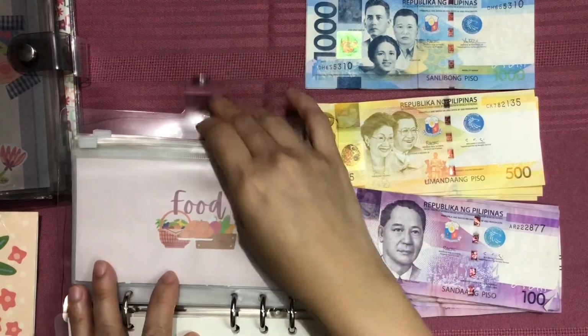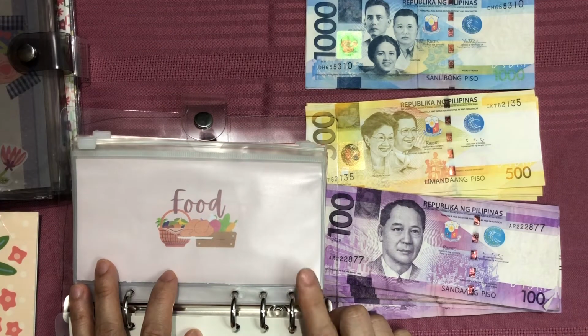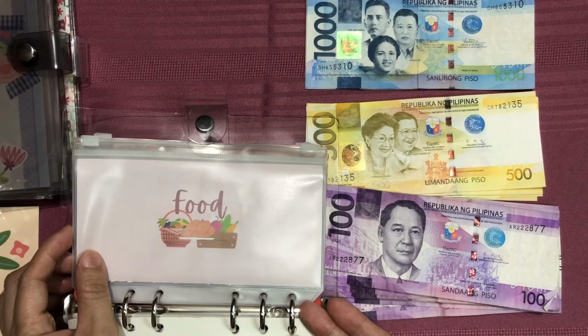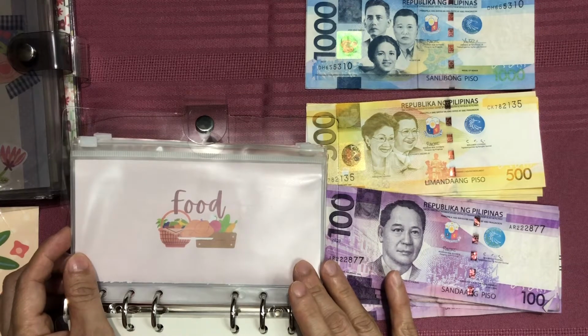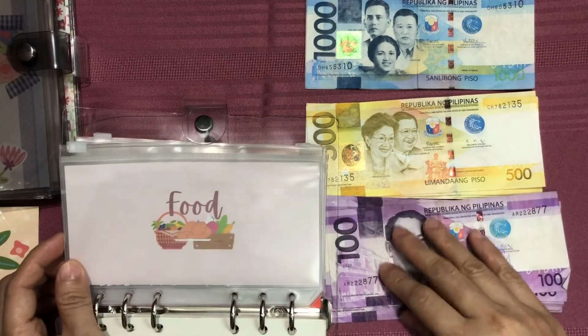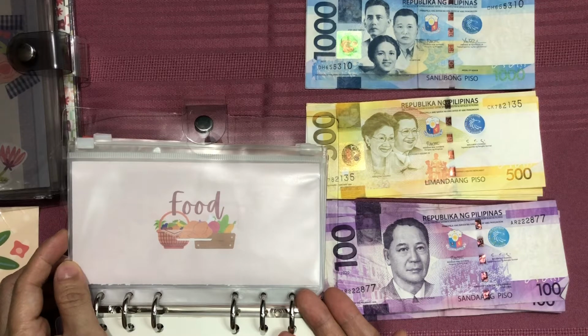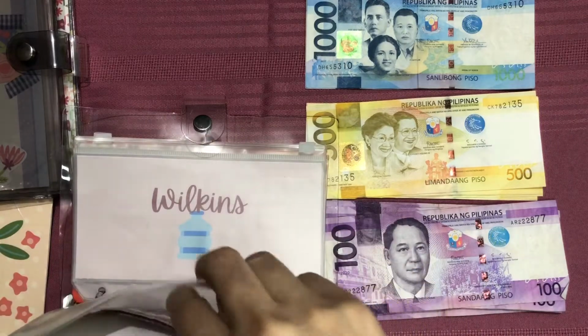The first one we have here is food, and food is for our weekly supply of meat, vegetables, eggs, and other foods that we buy on a weekly basis. Other foodstuffs that we need for the week are already included in our monthly grocery at the beginning of the month. So for this week, I'm going to allocate 1,200 pesos for food.